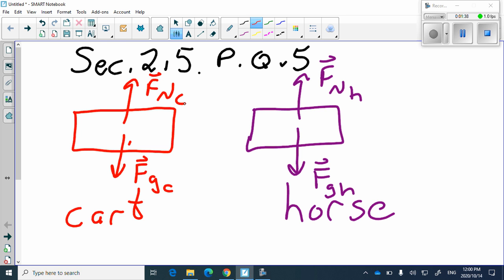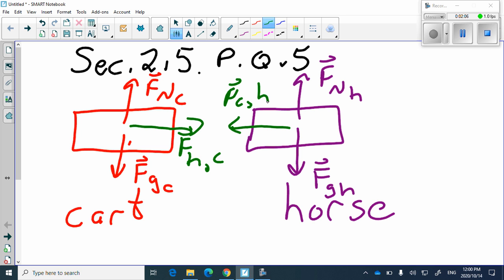Okay? Now look. What is pulling the cart forward? Well, it's the force. Now listen to me carefully here. The force of the horse on the cart. I'm just going to call it force horse on HC. You guys okay with this? But if that force exists, by Newton's third law, there has to be the other force, the matching force, the pair, which is the force of the cart on the horse. And we know that the force of the cart on the horse is equal in magnitude, but opposite in direction, to the force of the horse on the cart.